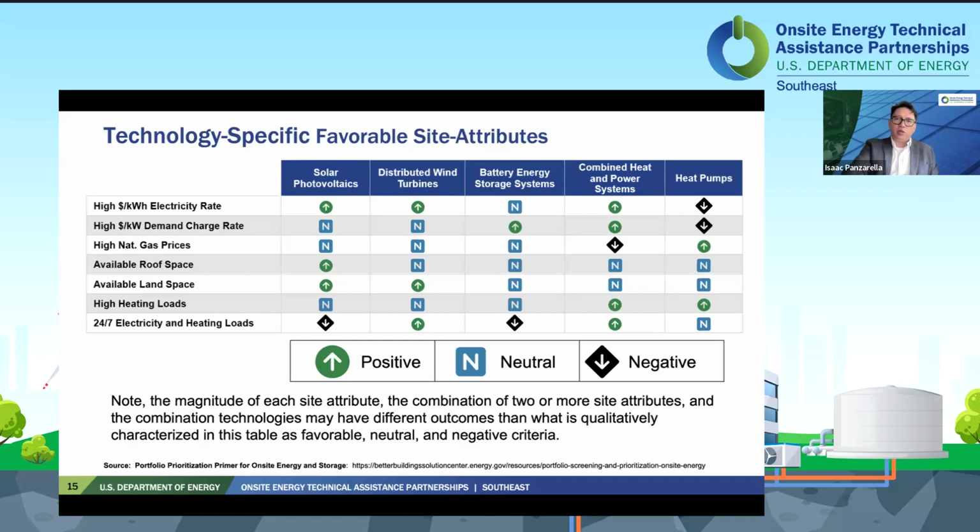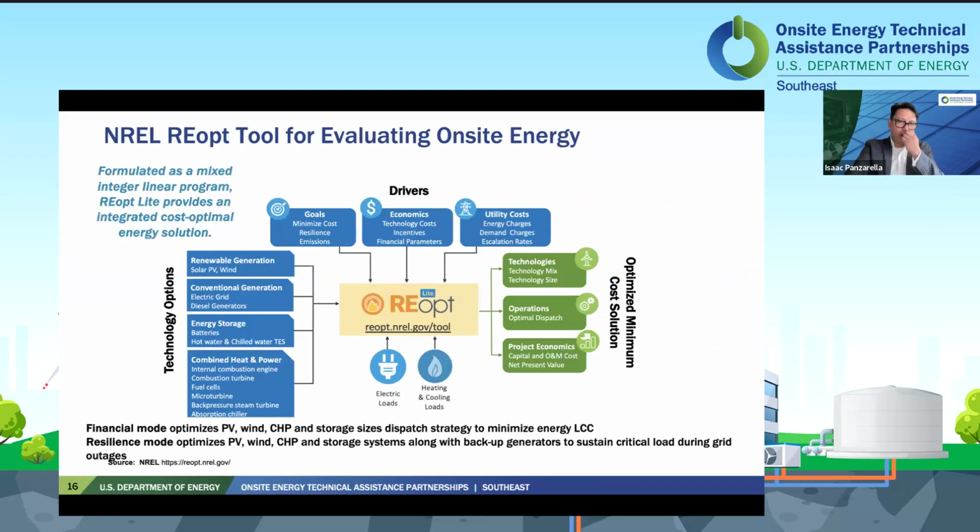And we will work with you to look at all these factors, both the technology-specific factors and the site factors, in what we call the portfolio analyses or site analyses. A tool that we use, that the on-site energy TAPs use for evaluating on-site energy, is the National Renewable Energy Laboratory's REopt tool.